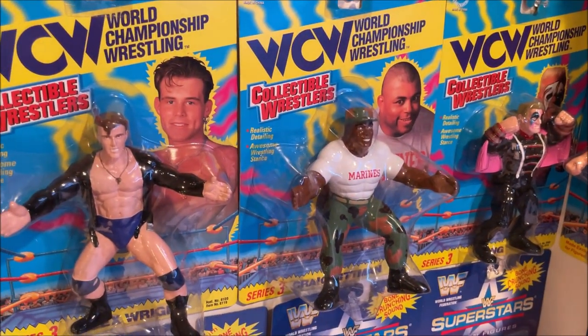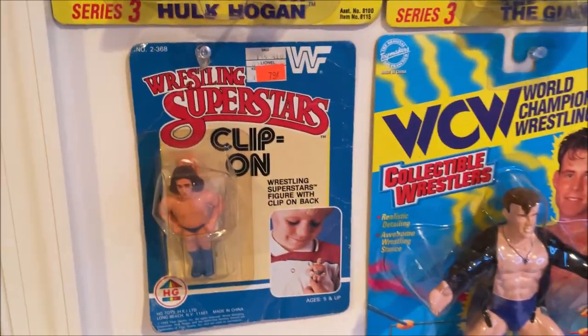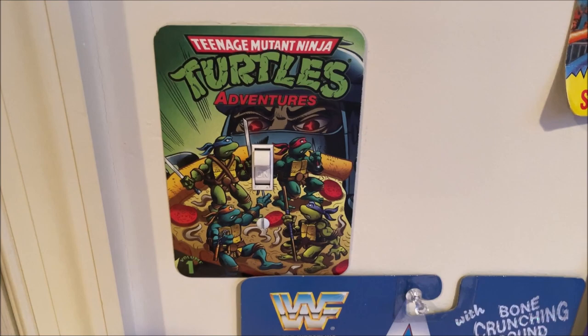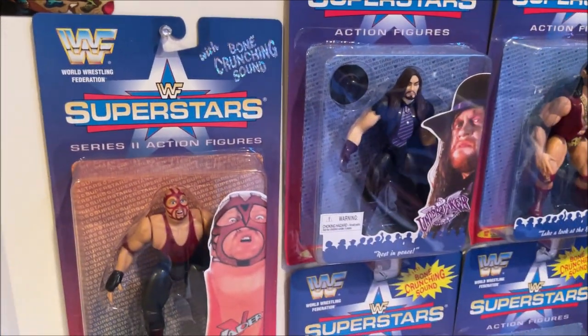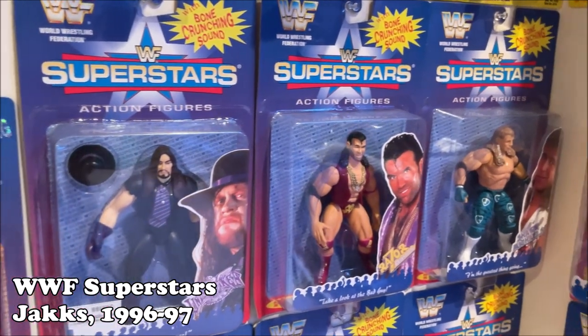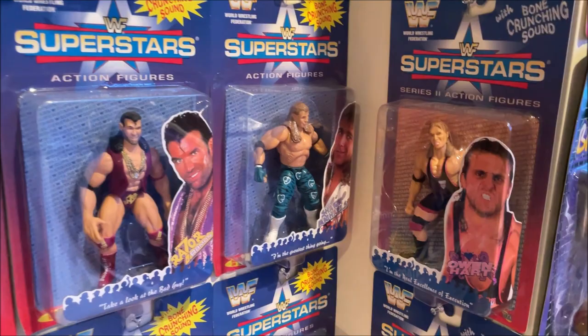To a lesser extent, the Craig Pittmans and the Alex Wrights of the world. There's an Andre the Giant clip-on. There's my switch plate that my mother-in-law got me, I think for my birthday or for Christmas. Goes in well, I think. And then along with the old San Francisco Toy Makers, I collected Jax back in the day, right off the shelf. I think I've got the first 3 or 4 series of Jax.